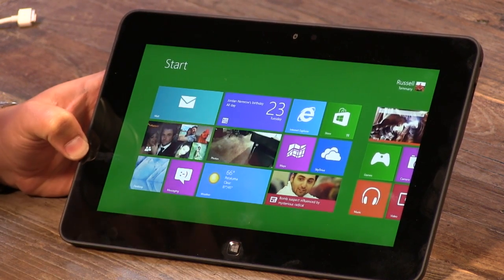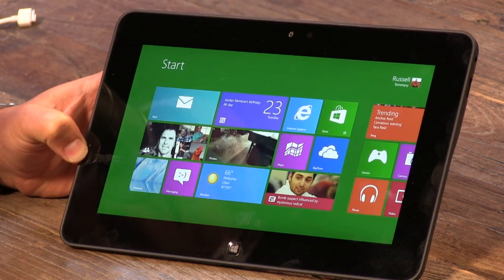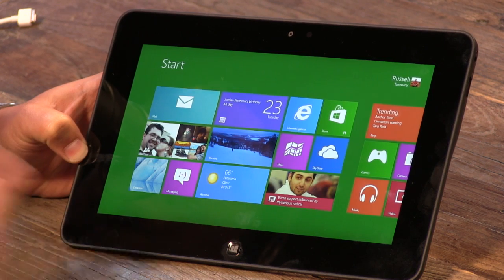What's the resolution? It's not one of those 1360... But it is, it's 1366 by 768. It is an IPS screen. Does that bother you, the low res? It bothers me if I wanted it as a personal media device, but for a business device, I think it's actually the right resolution.